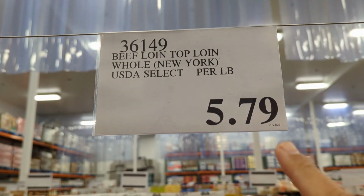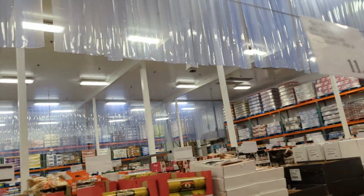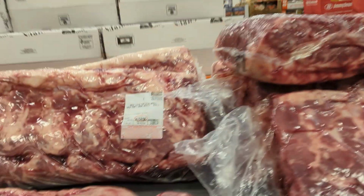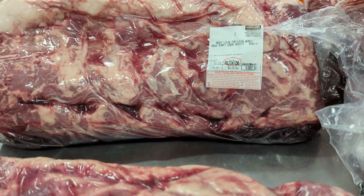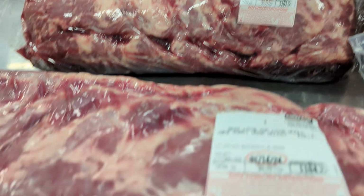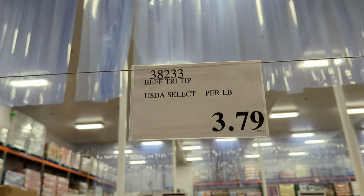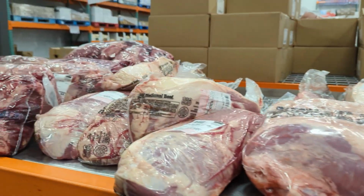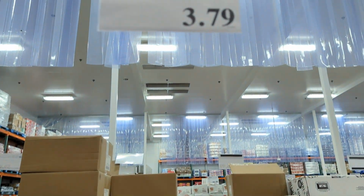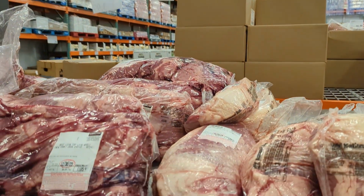And you see the strip steak is about half the price compared to the ribeye. So I'm gonna buy one of these and cut it open and see how it looks. Looks like this. There are other cuts as well, but they are not much cheaper compared to the choice cuts. So I think it's probably better to go with USDA choice.